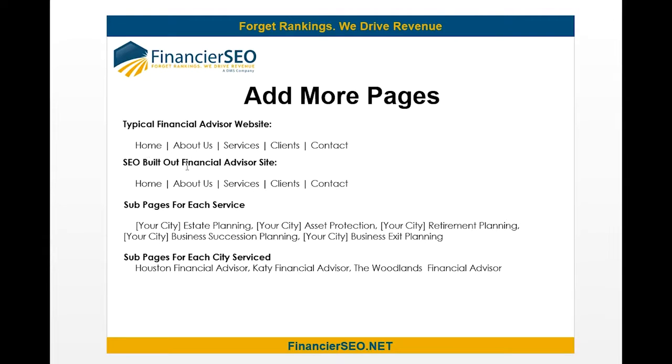Your SEO built out website should include all of those pages, but as mentioned before, you should also have a page that's geo targeted for your city or suburb, and you should have a page for each one of your services. So, estate planning, asset protection, retirement planning, succession planning, business exit planning, and so forth. And then a page for each suburb. So, going back to Houston: Houston Financial Advisor, Katy, which is a suburb of Houston, Katy Financial Advisor, The Woodlands Financial Advisor, and so forth.